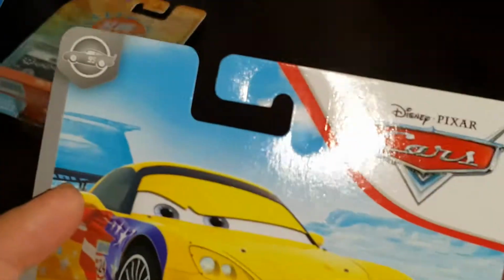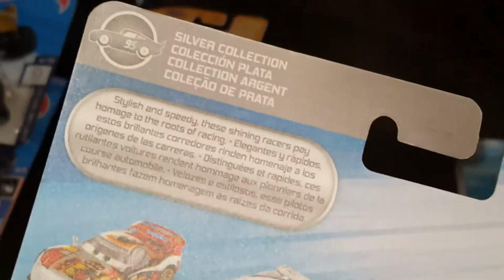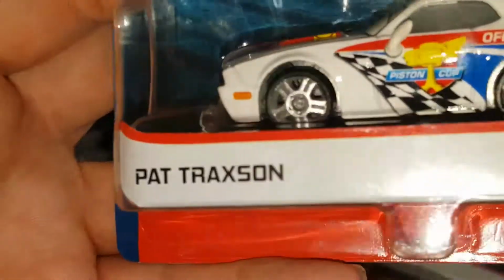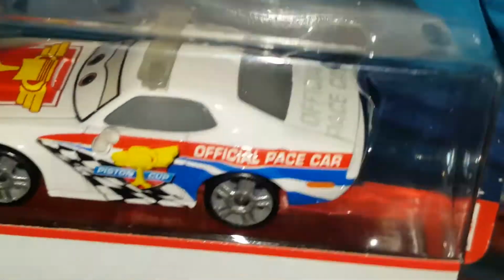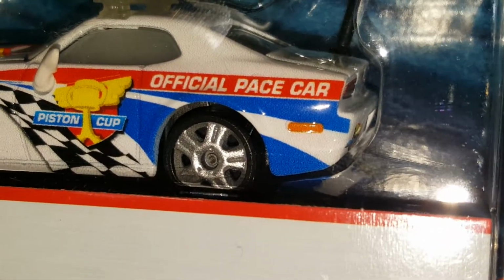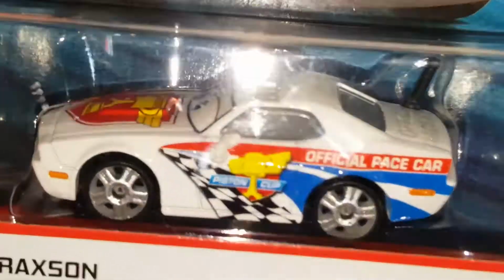And let's go here. Here is a Cars Jeff Gorvette, which is in the silver collection, and he is the Corvette version in the Cars universe. So picked this one up, pretty cool. And here we have a Pat Traxson, which is, I don't know what these guys' official race car. Oh, official pace car. See, I didn't know what they were called, but that's what they're called, pace cars.